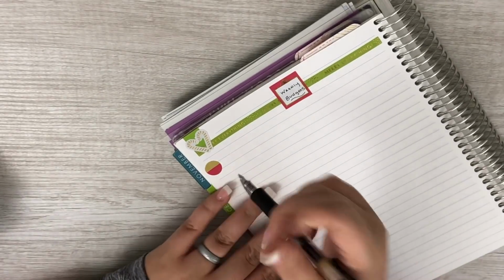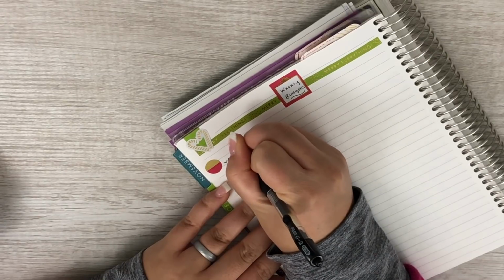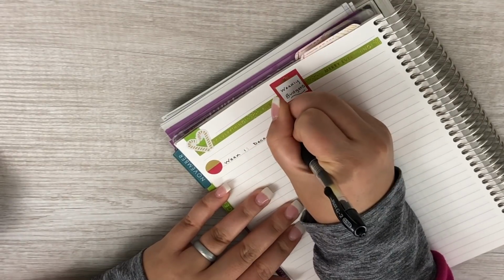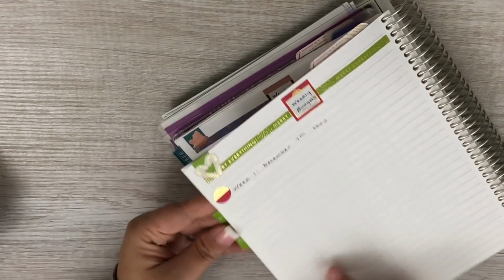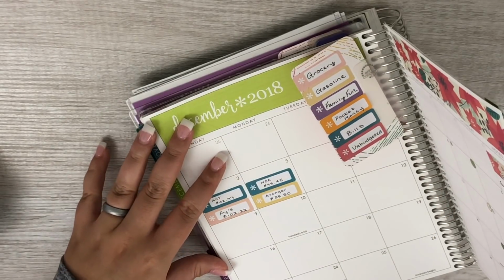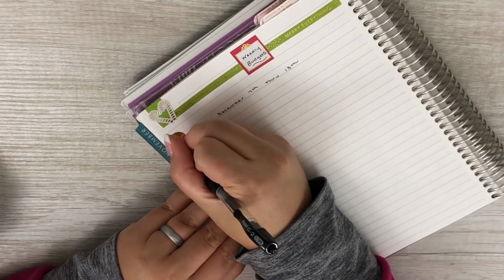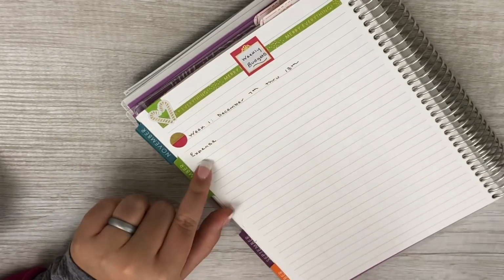And I'm going to do week 1, which is December 7th through, what is it? I think the 12th? 7th through the 13th. Yeah, through the 13th. I'm going to put expense up here, and I'm going to start listing them out.